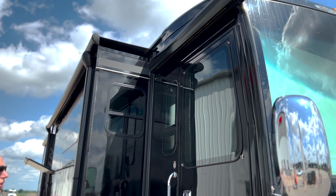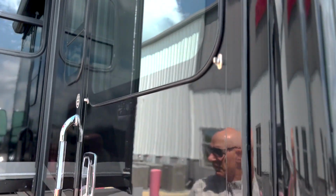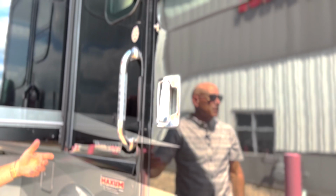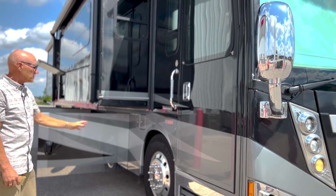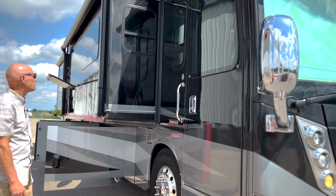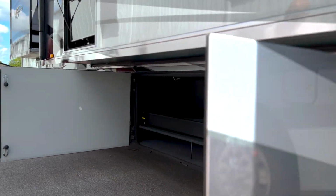As we go around the coach, I want you to pay attention because you're going to see these fixtures that are both over the windows and over the tires, where these owners have taken the time to buy and install those covers, so when the coach is not being used or is stored, they're protecting the wheels and keeping light from coming in, in addition to the shades. This is on a Freightliner chassis, like I said, with an Allison transmission.